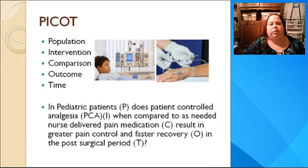As a pediatric nurse, I commonly see postoperative patients with PCA and postoperative patients with as-needed medications, which made me question which method is more efficient and led me to create my PCOT question. In pediatric patients, does patient-controlled analgesia, when compared to as-needed nurse-delivered pain medication, result in greater pain control and faster recovery in the post-surgical period?